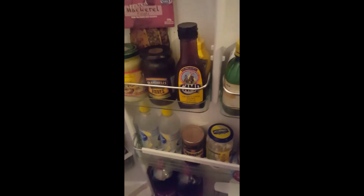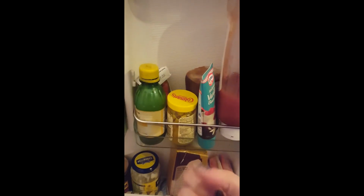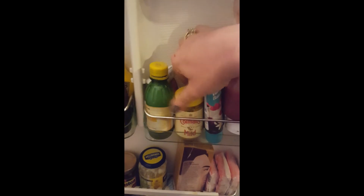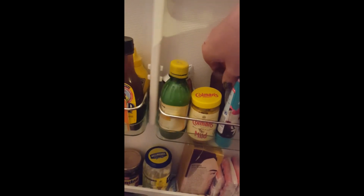So mustard, you'll see there's mustard there, there's mustard there, there's mustard all over. I like a lot of mustard. There's some lemon juice from the Co-op. What's that? Garlic. Oh no, tomato puree in there. That's our little fridge thing that tells us if our fridge is working, which it is because it's really cold. More mayonnaise, more mustard, some vanilla bean paste as you've seen.